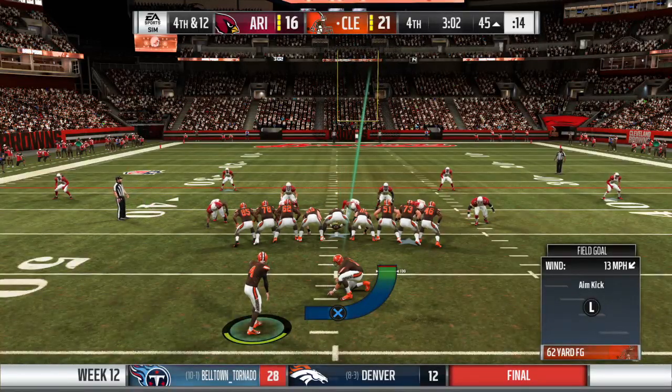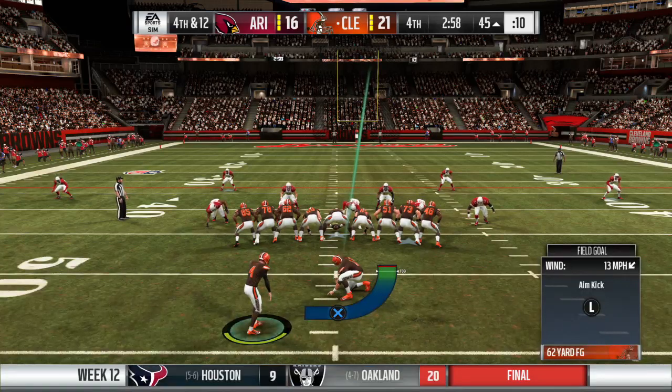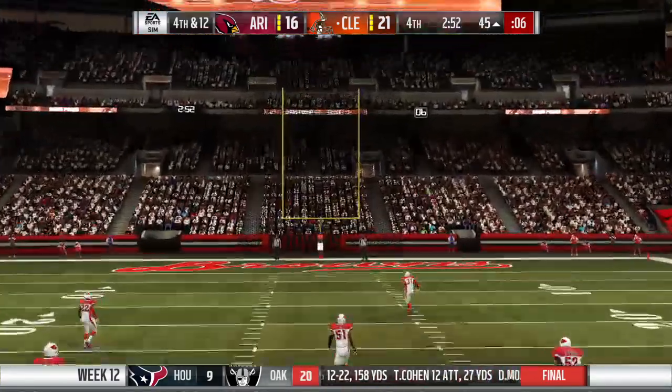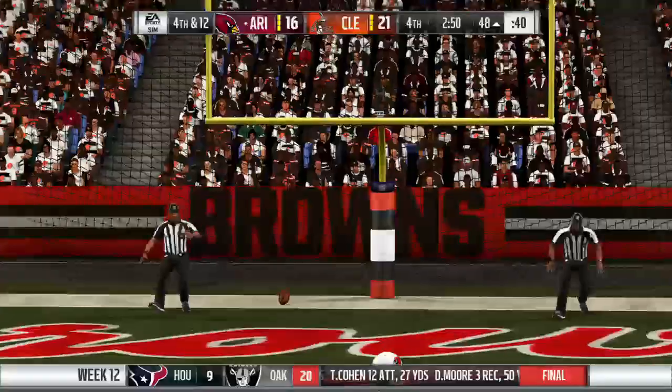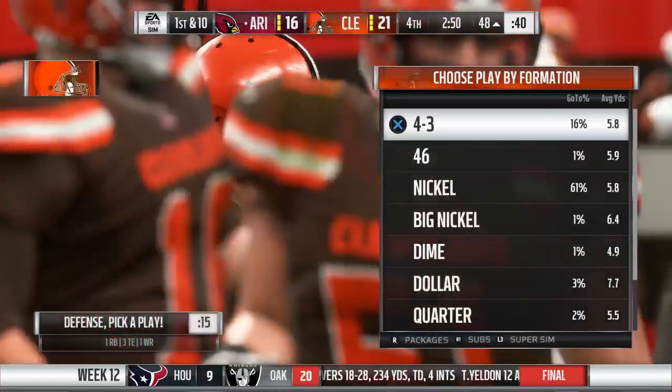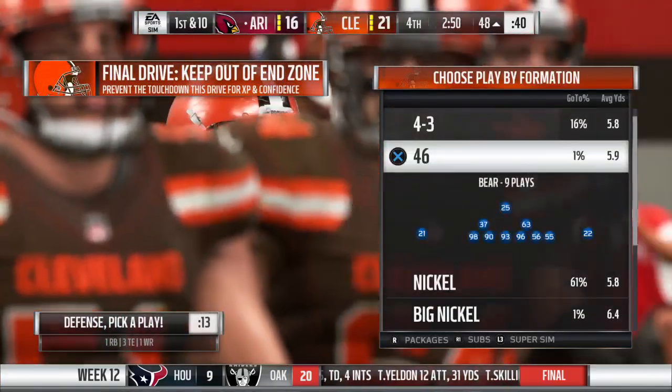This will approach NFL record territory. It's a 62-yard attempt. That's running out of steam and won't get there. He left it just short. No good, and this score will stay right where it is.